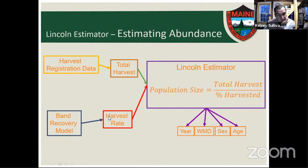take our harvest rate from our banding, proportion of bands that are reported in the harvest from the total banded population, and we get an estimate of population size by year, wildlife management district, sex, and age that will inform our harvest management into the future. And this is something that we can do annually and monitor and track.